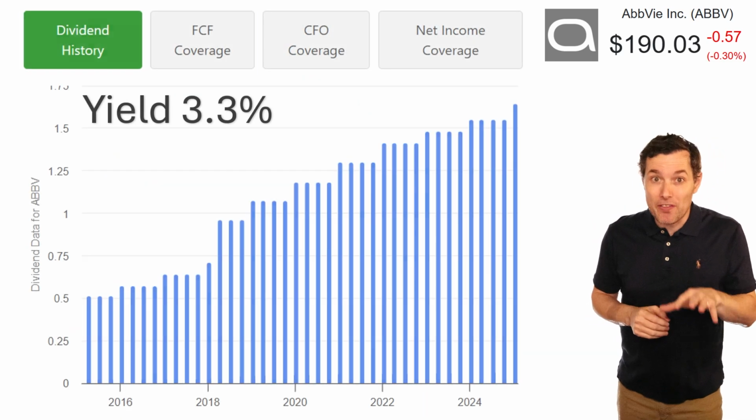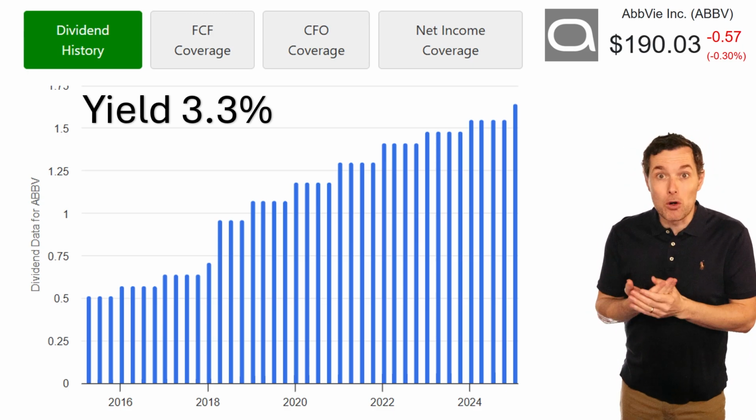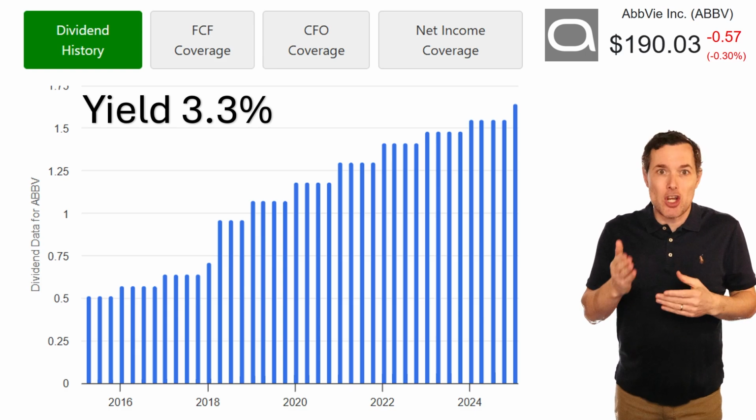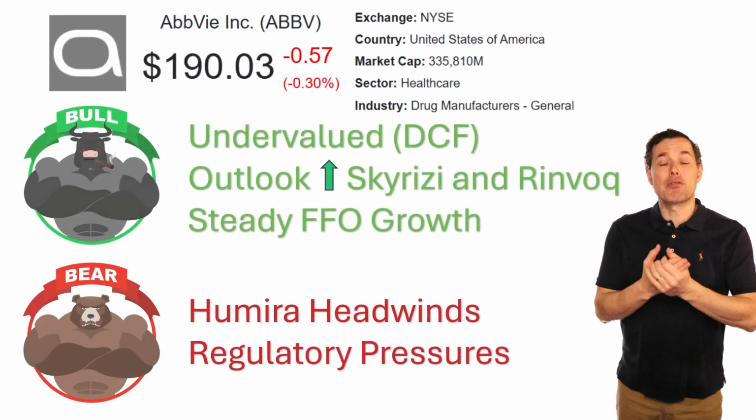Then when we jump in and look at their dividends, again, they've consistently increased their dividend for a while, and there's no reason to expect that to change. Add that onto the potential capital gains, and this looks like it's in a pretty good position.